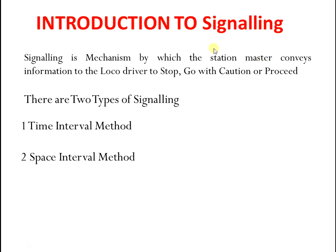Next, introduction to signaling. Signaling is a mechanism by which the station master conveys information to the loco driver to stop, go with caution, or proceed. The station master conveys all the information about the signaling to the loco driver: to stop the train, to control the speed, go with caution, or proceed at the same speed.